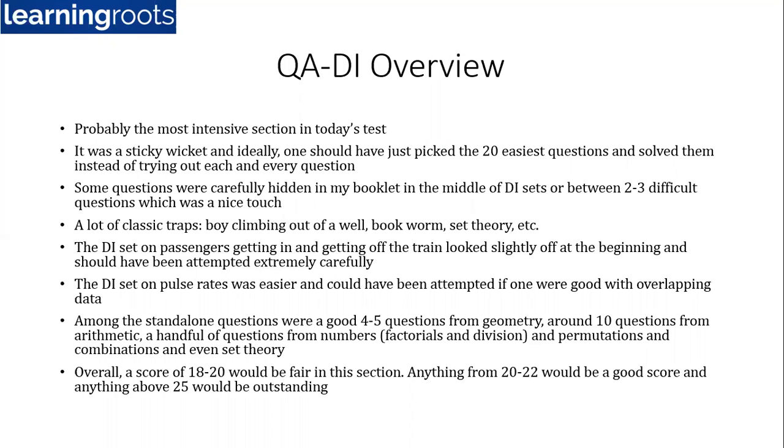So again, I think the arithmetic part was fairly easy. Basically, if you want to make arithmetic difficult, then you will have questions from SICI and mixtures and alligations. But that was not the case, and so the paper could have been said to be on the easier side, especially for arithmetic. There were a handful of questions from numbers, so that was the surprising part for me.